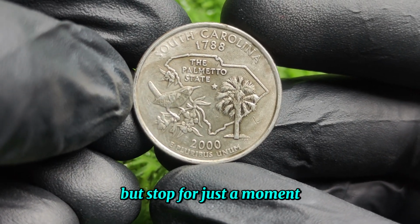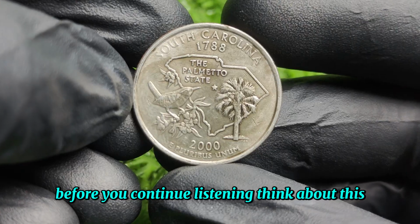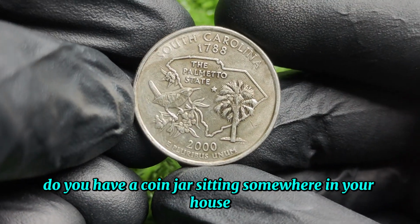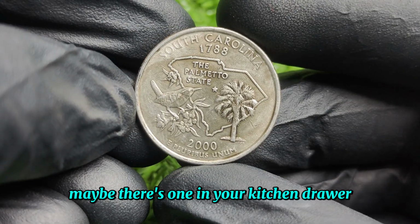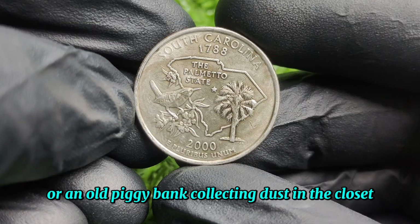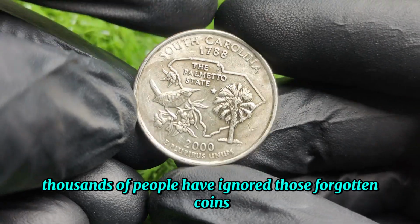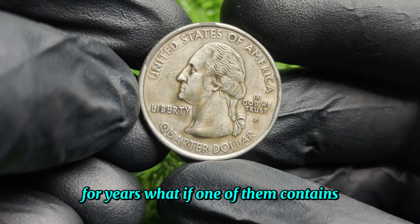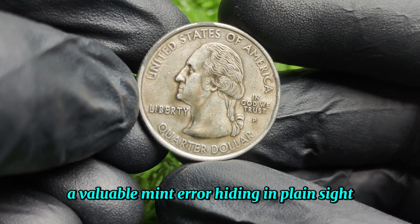But stop for just a moment. Before you continue listening, think about this. Do you have a coin jar sitting somewhere in your house? Maybe there's one in your kitchen drawer, your vehicle's cup holder, or an old piggy bank collecting dust in the closet. Thousands of people have ignored those forgotten coins for years. What if one of them contains a valuable mint error hiding in plain sight?